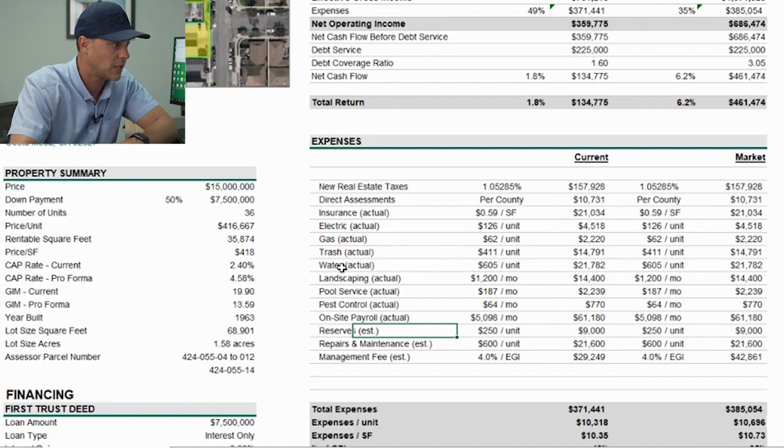So you've got your utilities. Those don't look out of whack. Those are all pretty much in line. The largest utility is water here. These are separately metered for gas and electric.